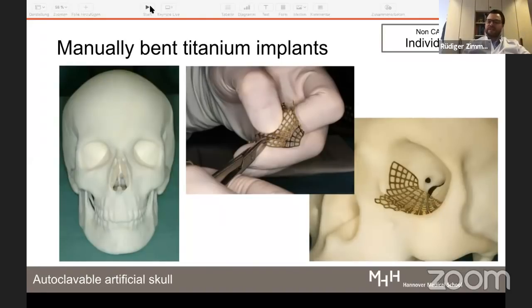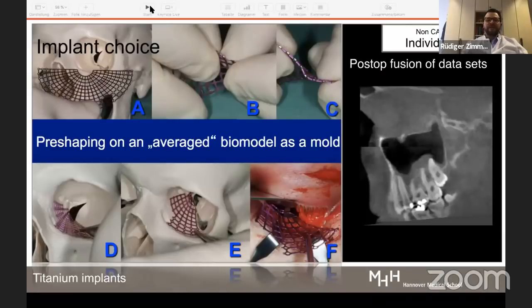But just using an average skull, like something you can buy wherever. So if you have nothing, just take this. And this is a really good option. Easy and good option. And you can see that you can do a lot of pre-shaping on an average model. It doesn't have to be patient specific.